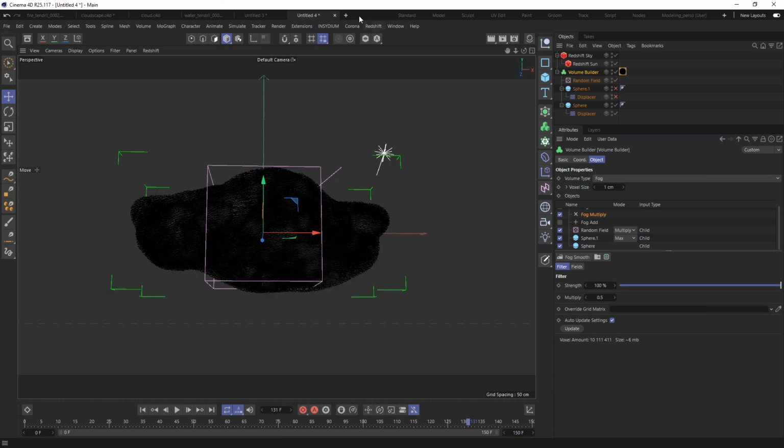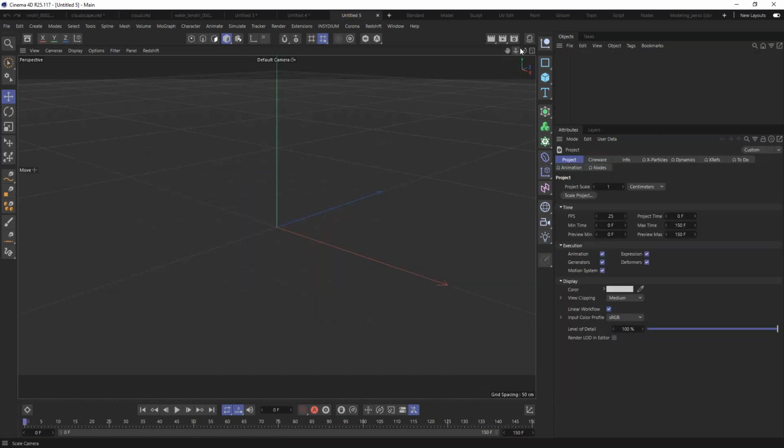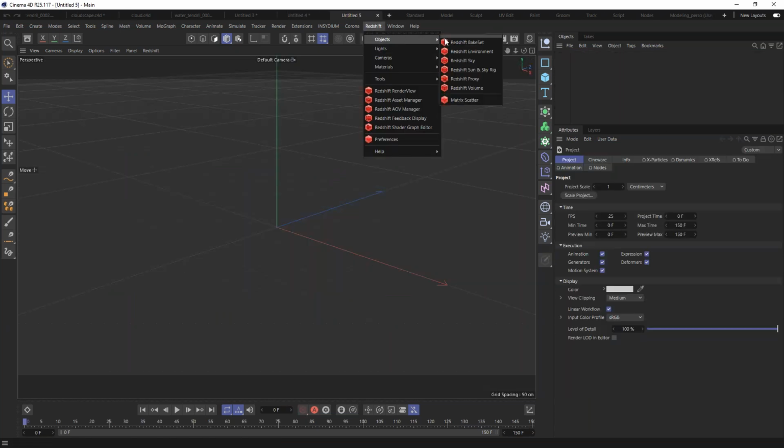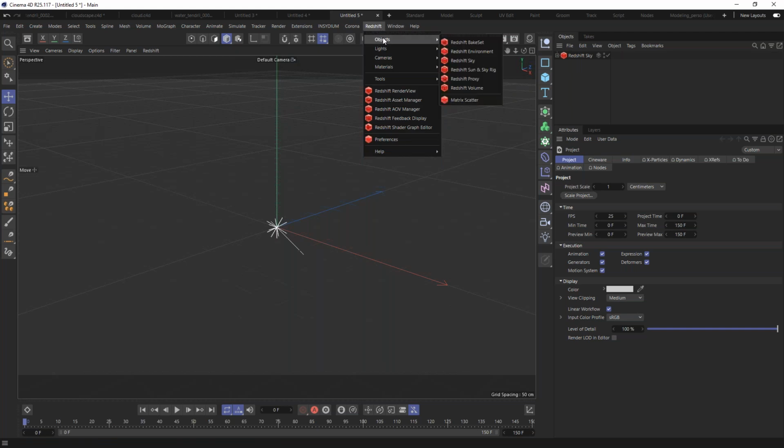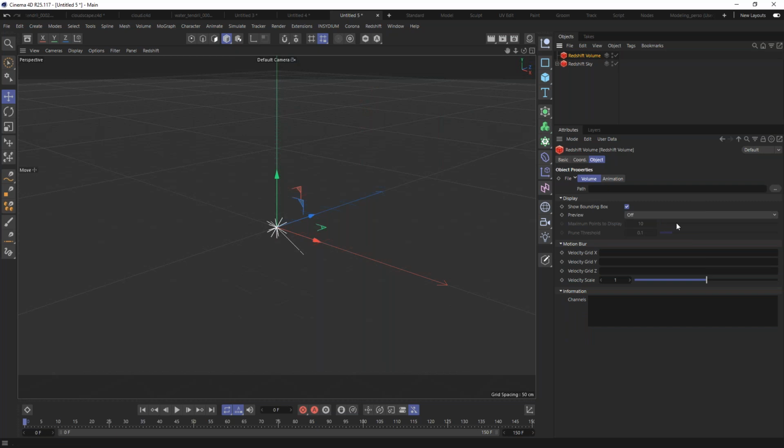And then I'm going to create a new scene. I'm going to get the same Redshift Sun and Sky rig, okay? And now I'm going to use in the object, not to be confused with the materials, okay? In materials, you have the volume, and in the object, you have the Redshift volume, okay? They are not the same. The Redshift volume is going to allow you to load a VDB file.